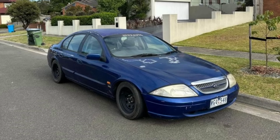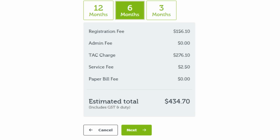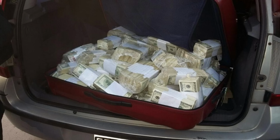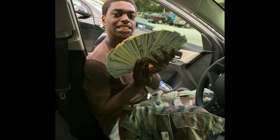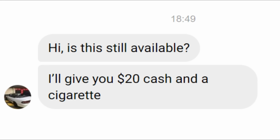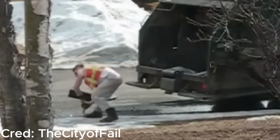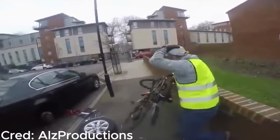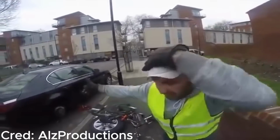But just thinking about this next type of lowballer makes me sick. You could put up an ad for an AU Falcon with paint fade, 6 months rego, a roadworthy certificate, a current LPG tank, and 15 grand cash in the boot, and these guys would still offer you 20 bucks cash. When I receive a message like this, an uncontrollable rage fills my body and my iPhone turns into a frisbee. But that's enough about lowballers, because just thinking about them makes my blood boil.